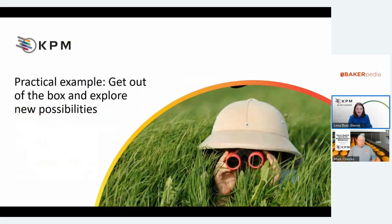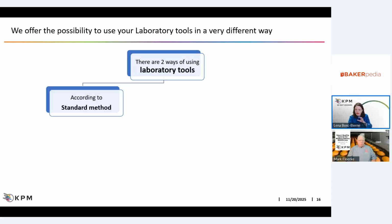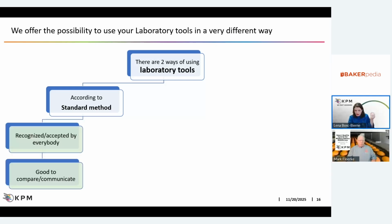Final example is to maybe get out of the box, explore new possibilities by getting out of the standard measurement. If you think about it, there are two ways of using laboratory tools. Most people will analyze samples, flours, according to the standard method, the one that is documented at AACC level, ISO level, ICC level. And this is great because it's recognized and accepted by everybody, and we have a fidelity of data, and that's perfect for comparing and communicating.